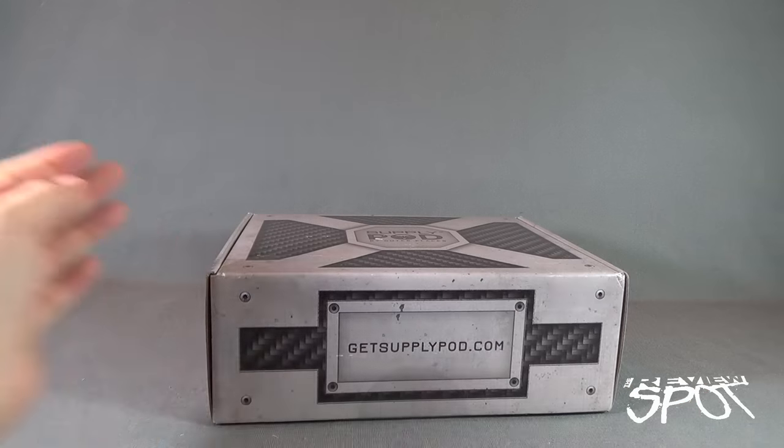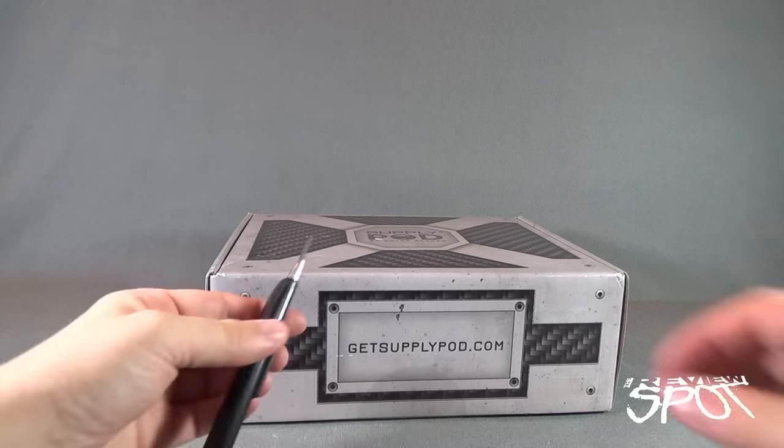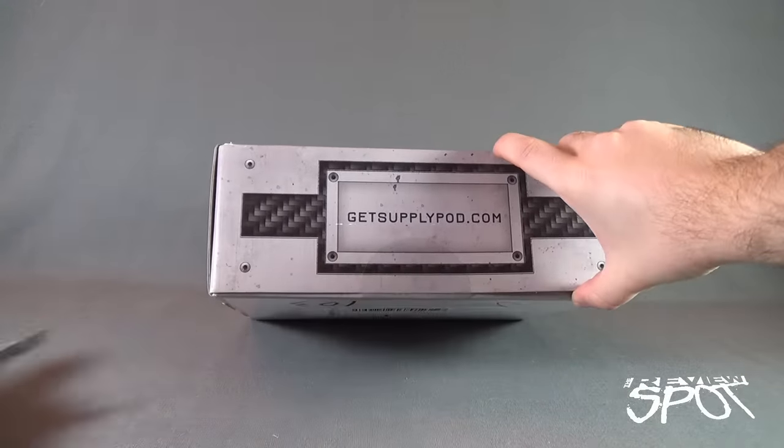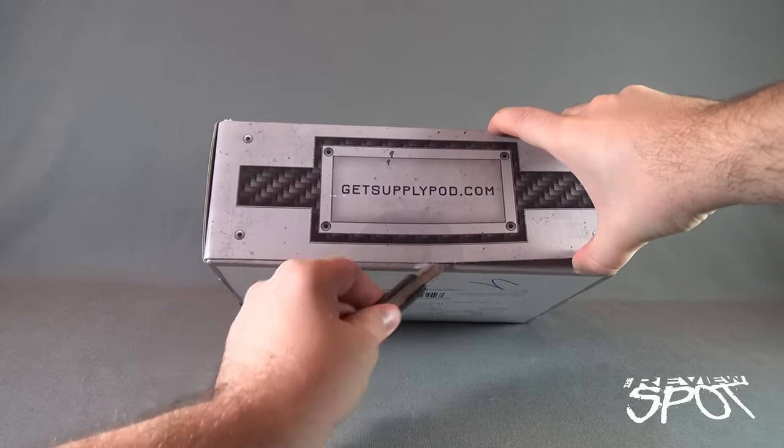We're gonna go ahead and get this opened up. I'm gonna need a knife, right there. Okay, right there, there we go. I actually had just a stack of knives right over there. Why do you have a stack of knives? Again, I've said way too much.